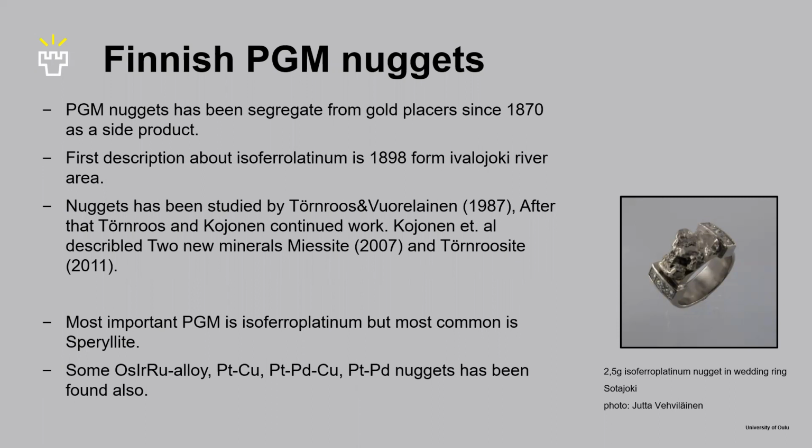And after that, they wondered what kind of grayish particles these were, but they didn't really notice that it was platinum or something. But in the 18th, Törnros and Moilanen got some heavy mineral sand concentrates from the local gold panners and started to find these nuggets and other things. They made a quite detailed study and published it in '87. After that, Törnros and Kojonen continued this work.